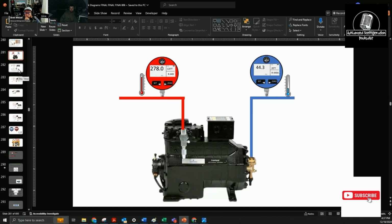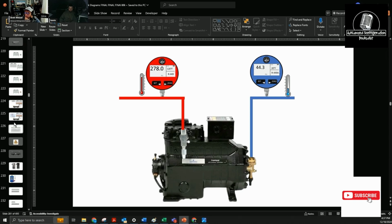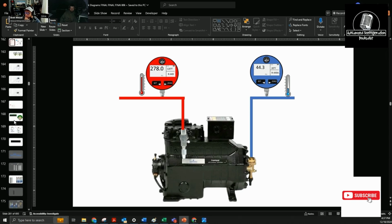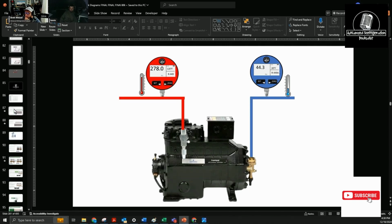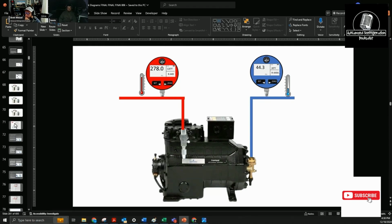Now, checking basic things like going through and checking oil pressure. So basic oil pressure. Do you got anything like that or no? Not for exact. I got something I'm going to bring up here in a minute. So checking oil pressure, you're going to put one gauge on the pump, the oil pump outlet, which you can see on the compressor right there at the very front. And then you're going to have one gauge on the suction service valve.